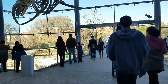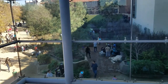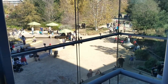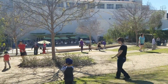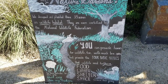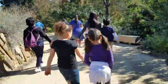Let's head outside, guys, to take a break and get us some fresh air. The museum has a beautiful 3.5-acre nature garden. It serves as a learning garden and is also a habitat for urban wildlife. Local critters are welcomed here. I love it out here. It's an oasis of nature in the middle of a busy city.